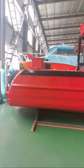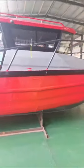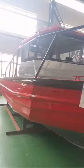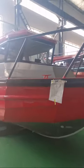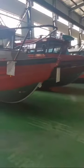This is a 7.5 meters easy craft boat with walk around. As we walk around the boat, we can see the front, the side tunnel, and also the stern. It's a typical fishing boat. And here, the skylight hatches. This is above the relaxing area, so people can stand up here to see more of the view in the front.